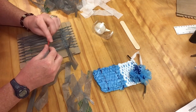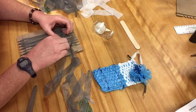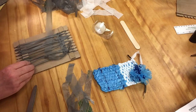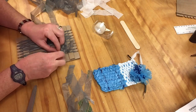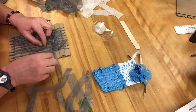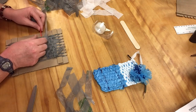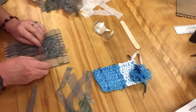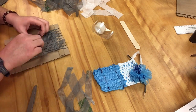And keep going until you get near the end of your plarn. Over and under, over and under. This next bit is sped up, so don't panic. Nobody can weave quite that fast. As you're weaving, pay attention to what you're doing and make sure that you're going over and then under, over and then under. If you mess up, it's okay. Just pull the yarn out and start over.